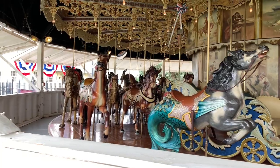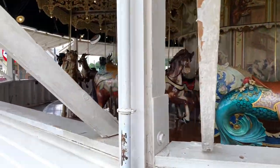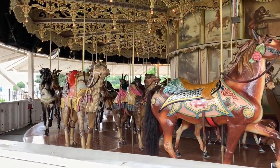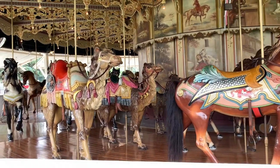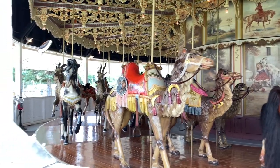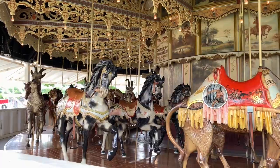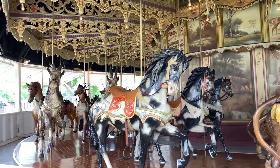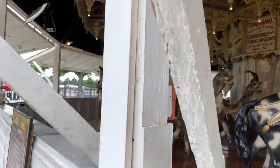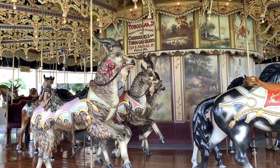So just more pictures or more videos of the different animals. We got a little seahorse, I guess. Some more horses here. And I love these camels. I think these might be my favorite ones. These are the giraffes. Or maybe even these, antelope things back here. Anyway, just so pretty.